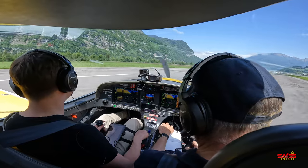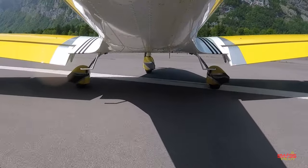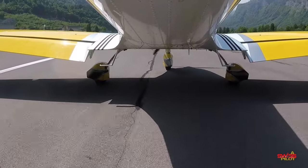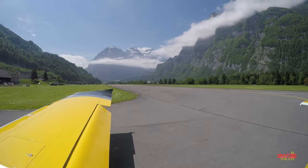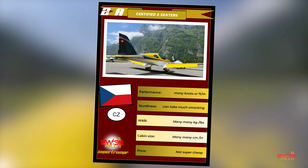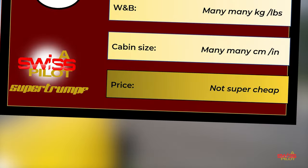While taxiing back, let me give you my conclusion of this plane. I think it is what I was hoping for. It really is the two-seater for those who don't like to make compromises. A true multi-tool that will be attractive to a wide range of customers. If this thing was a card in a children's quartet card game, it would be very, very good in almost every category and unbeaten in terms of useful load and cabin comfort. There's only one thing where others might be better, and that's when it comes to cost.